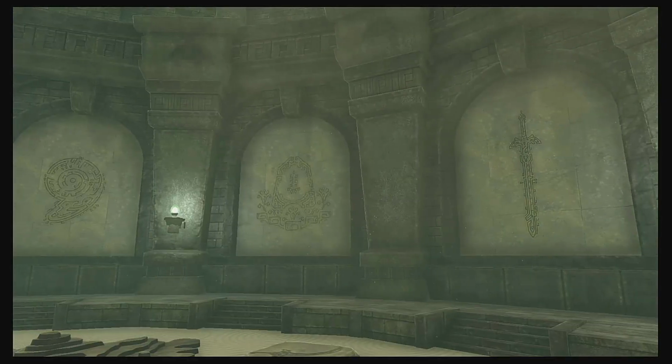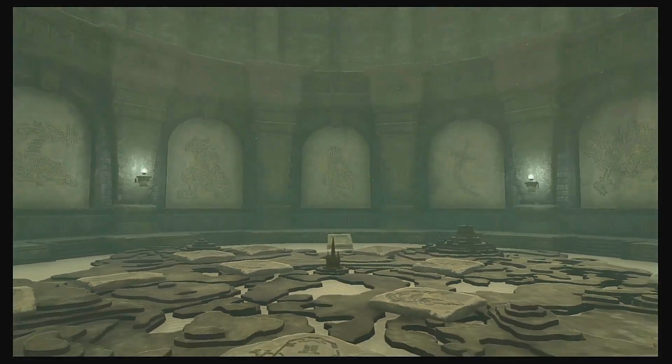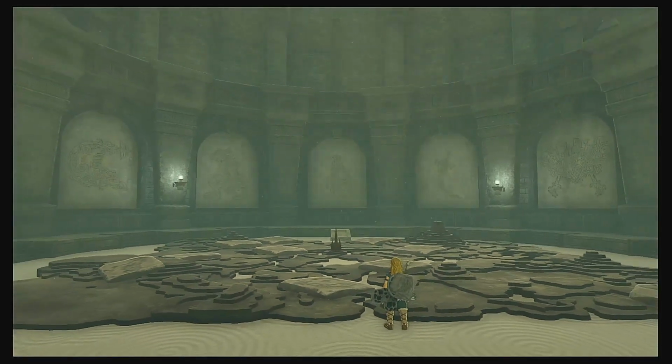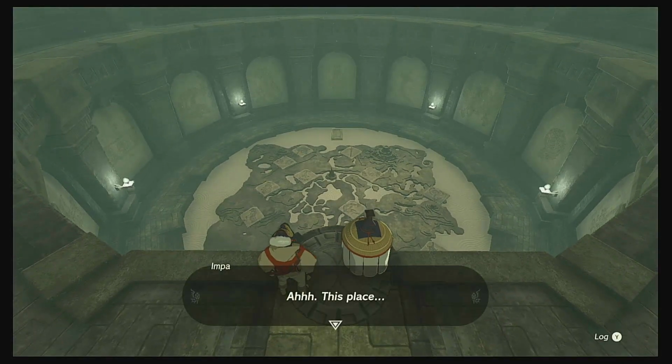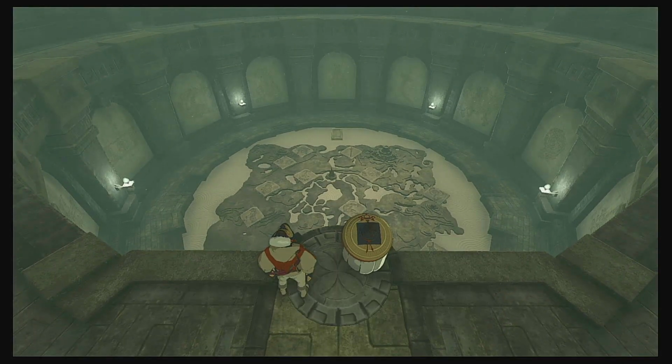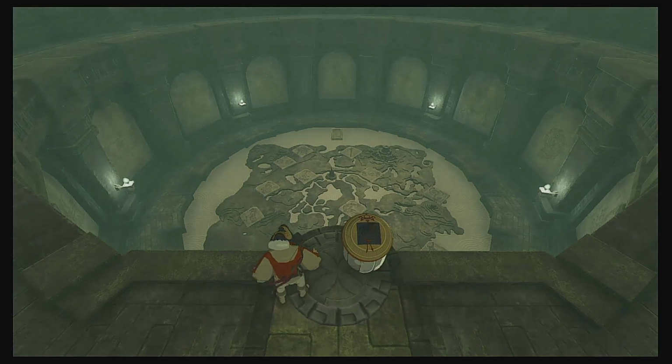Oh look! Those are the different geoglyphs. We haven't found most of those, but I do recognize the one that we've actually found. Ah, this place. Lady Impa, let's head down. We must investigate up close.